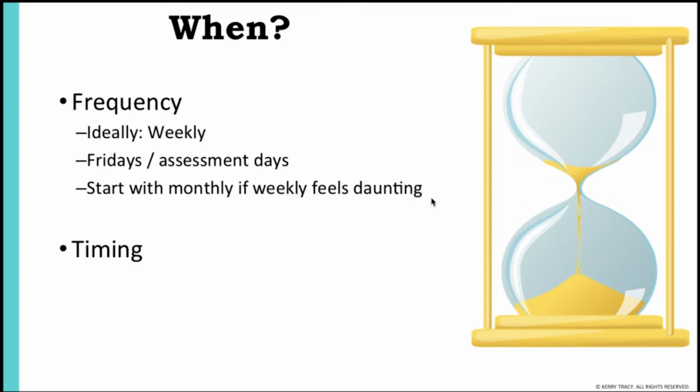If you have an assessment day or a day students are frequently absent, start planning some STEM challenges on those days. Do it consistently. I used to have this little girl even ask me, oh, Miss Tracy, are we going to be doing a challenge tomorrow? And so I'd always say yes, and then even if I wasn't planning one, I might put one in because she was absent so much. I wanted to make sure she'd come.